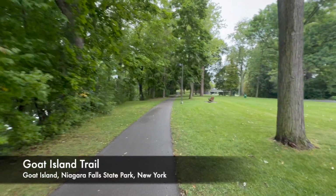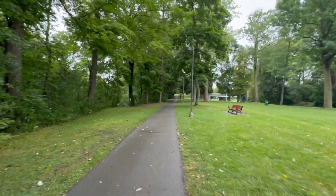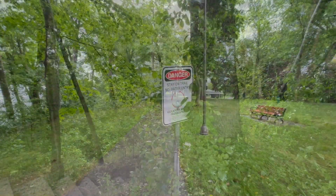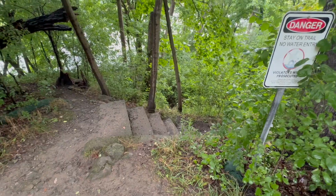Heading upriver from the falls, there's a paved trail that goes around most of the island and over to the Three Sisters, one of the few outlooks we didn't see. Got a little sidetrack here. I saw the sign and it says stay on the trail, but when you come over there is actually a trail. So I'm gonna check it out.